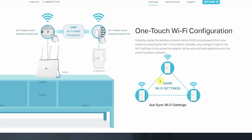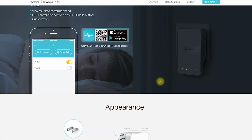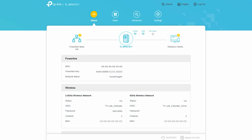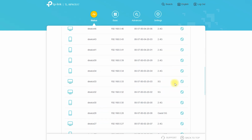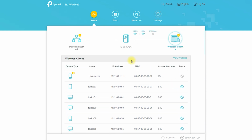Features. The TL-WPA7617 KIT AV1000 Gigabit Passthrough Powerline AC Wi-Fi Kit is a powerful networking solution that provides high-speed internet access and reliable connectivity throughout your home or office. With this kit, you can extend your wired and wireless network to any room in your house using your home's existing electrical wiring. This makes it easy to connect devices like laptops, game consoles, smart TVs, and other devices that require a stable network connection.